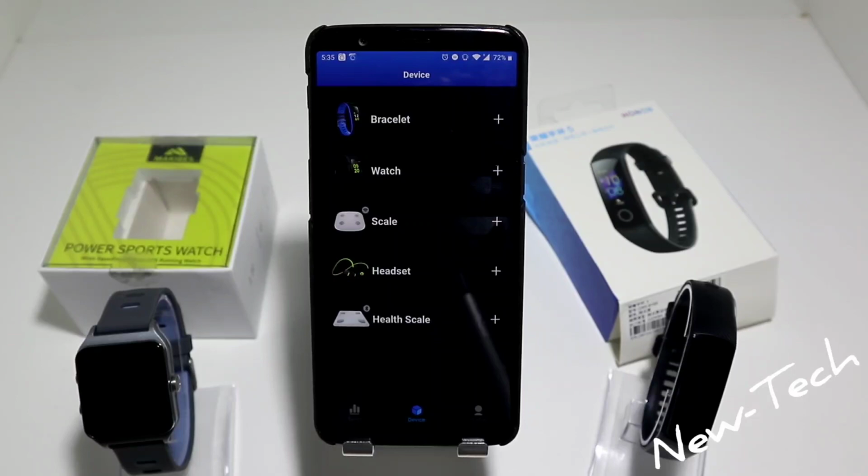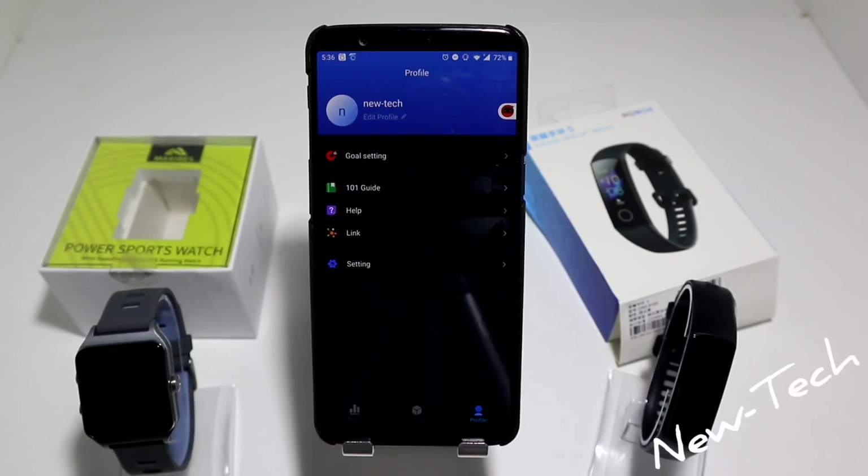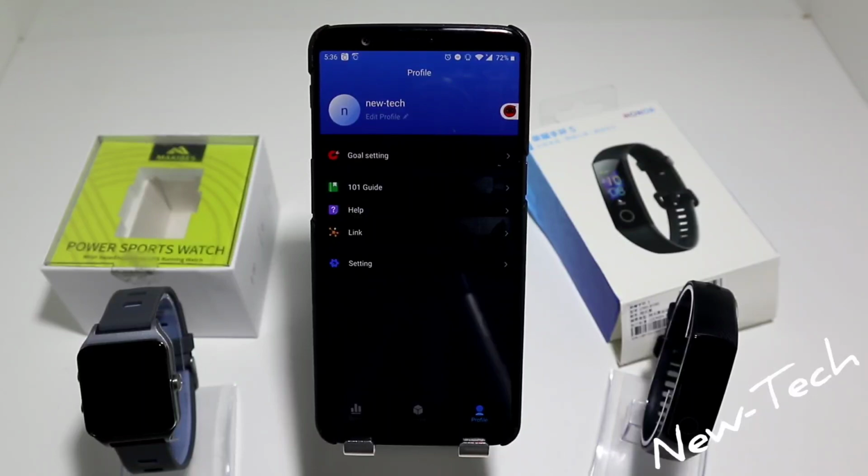Next we have the device. Here you can add a device or connect whatever you have or whatever you're using. The last is profile page. You can see the name. You can edit the profile. You have to put your information. We have here goal settings, 101, guide, help, link, and settings in the bottom.